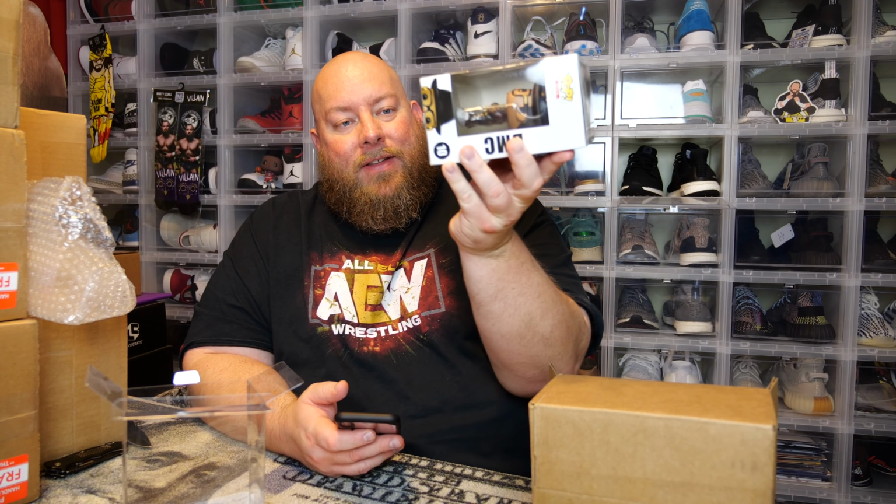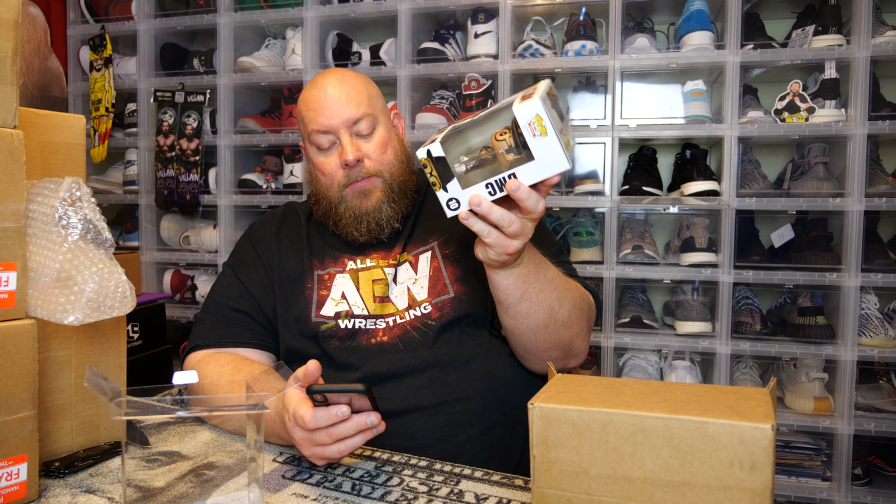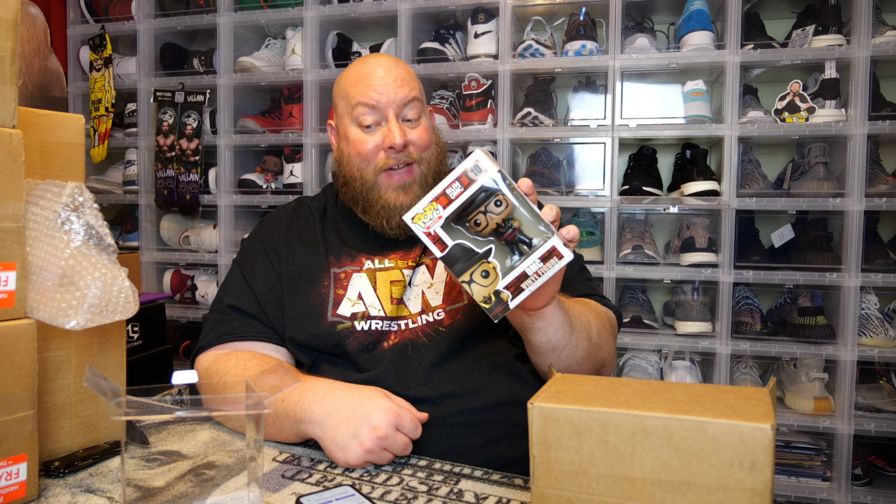So the date on this thing, I was off on the date. The 10 is actually October. It was October of 2012, so this actually came out in 2012. Obviously, it is vaulted. It books at PPG at $170. Dang. So that is actually a pretty big hit right there. That's a pretty nice hit.